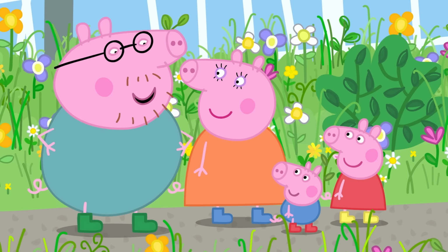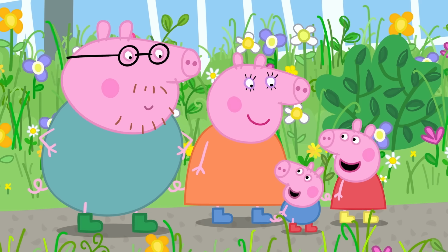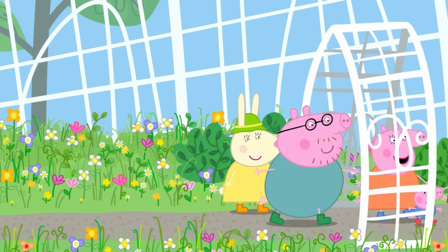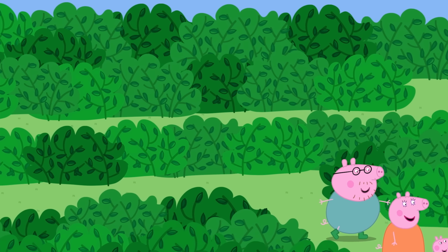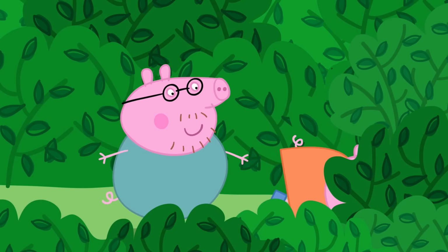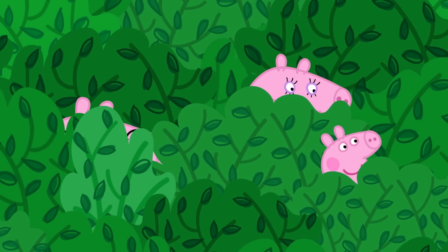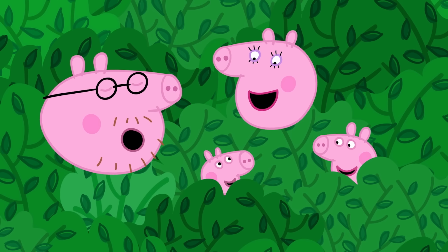I'm a bit of an expert at mazes. I almost never get lost. Good luck! Let's go! Hooray! Peppa and her family are making their way through the maze. It is very windy. Everyone thinks it is very fun indeed.